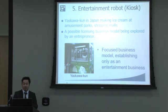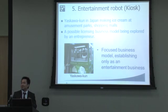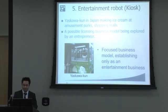The last one is a little bit interesting, and this is in an entertainment park. The Yasukawa dual-arm robot creates soft cream and gives it to the kids in the entertainment park. We do a couple of these initiatives in Japan, and it is starting to take off. One interesting thing about this business model is that usually a robot OEM sells robots and makes money, but basically we are charging on a per ice cream basis. So the business model on this project is a little bit different from the other things.